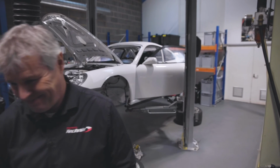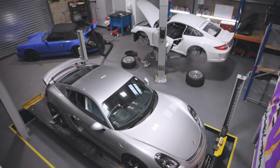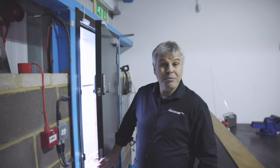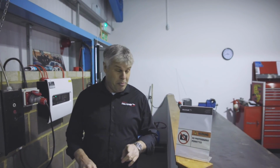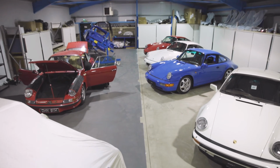Now, I said there was one more special room I'm going to take you to, and I'm off there now. Well, I promised you a treat earlier, and this is a room that very few people get to see. It's the Special Projects room. Let's take a look. Some projects in here are so top secret, even I don't know what they are.